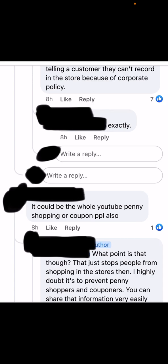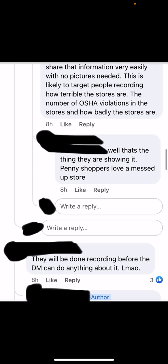I highly doubt it's to prevent penny shoppers and couponers. You can share that information very easily with no pictures needed. This is likely to target people recording how terrible the stores are, the number of OSHA violations in the stores, and how badly the stores are. I agree with them. I think it's to hide all of the safety issues in the store. I really believe that's the issue why they don't want recording in there.